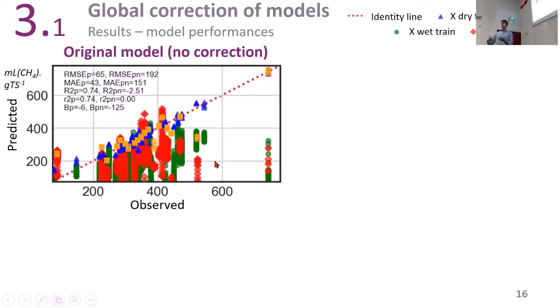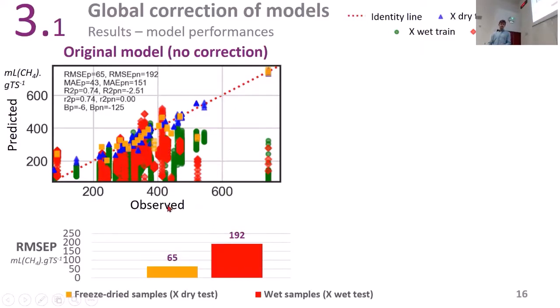Our current model, the dry model, doesn't work on wet spectra. So this is what we're going to try to remove, to correct. So the RMSECP, if we look each time on the test sets, so X-dry test and X-wet test, we see that we have an RMSECP of 65, which is kind of what we aim to have, our target for BMP prediction. And we have 192 of RMSECP, which is really bad, of course, and it's not suitable.